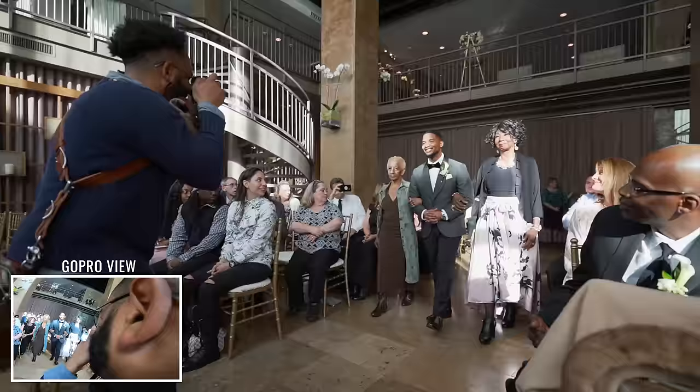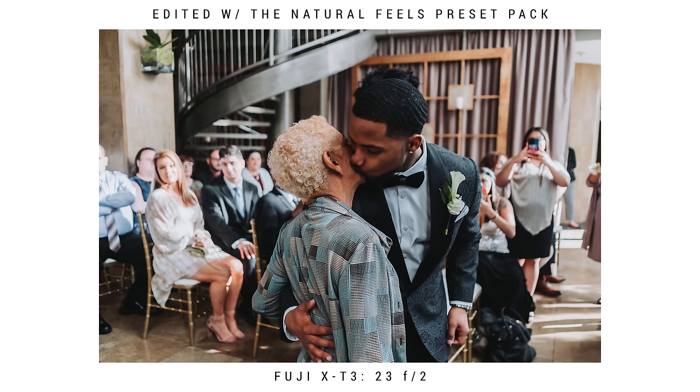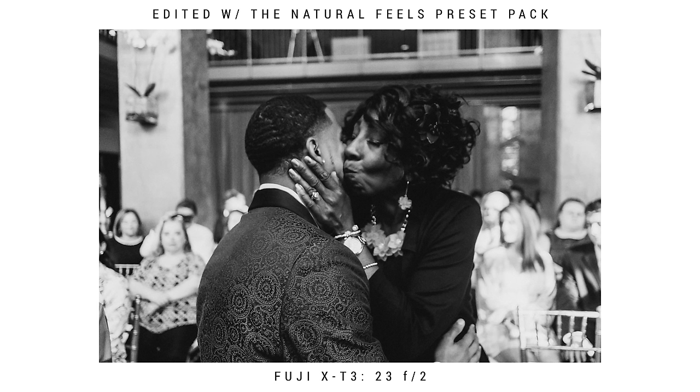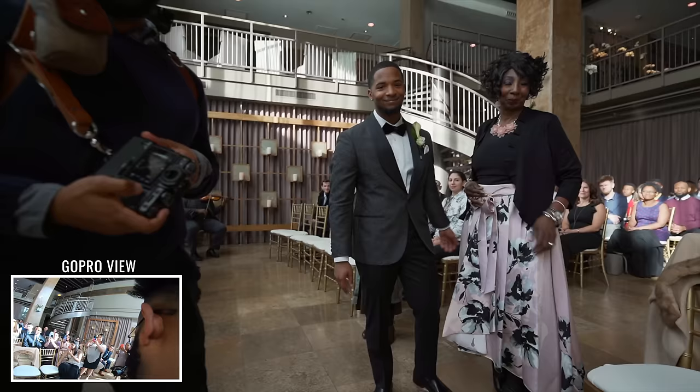Also, if I'm allowed to stay up at the front of the ceremony area, I will. This way I can get shots of the parents hugging the bride or groom. You can see here I got a couple of shots. One was a little bit blurry, but honestly, the moments matter more than if I missed the focus a little bit. And also, my second photographer came in the clutch and got a nice shot as well.